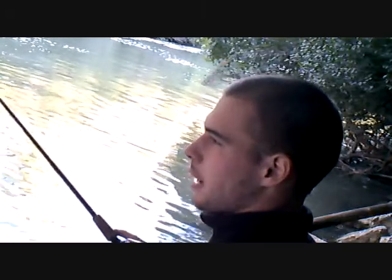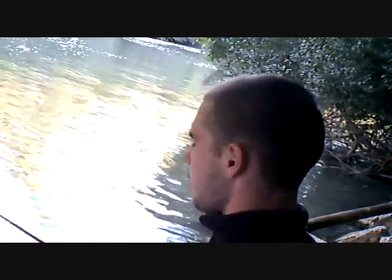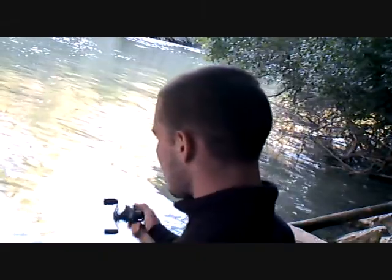Alright, and then there's this technique I use every now and then, mainly when I'm on new waters, and it's just bounce, reel in, bounce, reel in, bounce, reel in. Just constantly bringing it in.